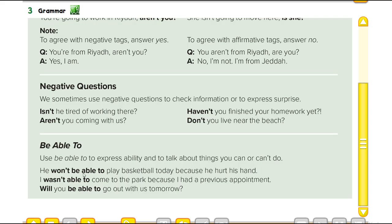الآن won't الأصل منها will not، ثم نأتي be able to كاملة كما هي بدون تغييرات، والسبب في ذلك will تستلزم أن be تكون في المصدر. I wasn't able to come to the park because I had a previous appointment. هذا سياق ماضي، فلذلك be الأولى تغيرت للماضي ولزم عليها أن تتفق مع I، وI تلزم من الفعل be في الماضي was للمفرد، بينما he she it أيضا تستلزم نفس was، بينما you they we تستلزم were في الماضي.